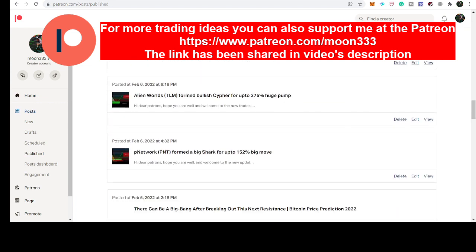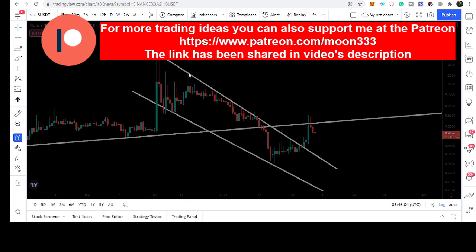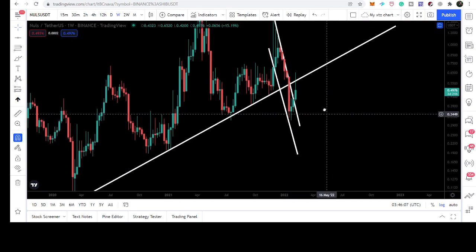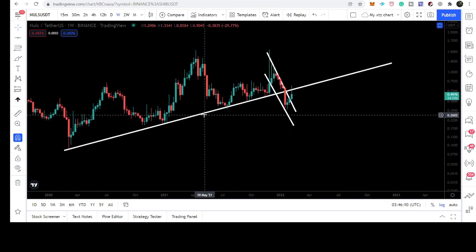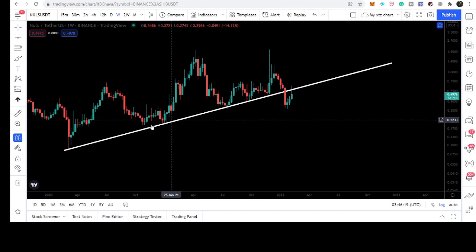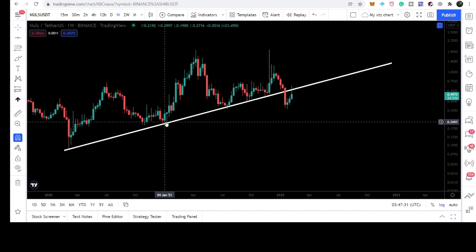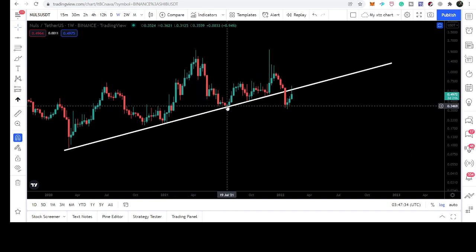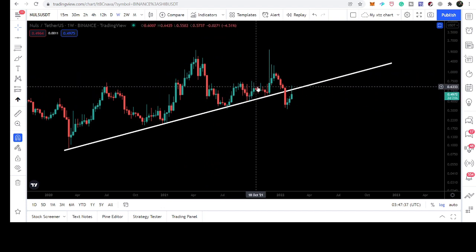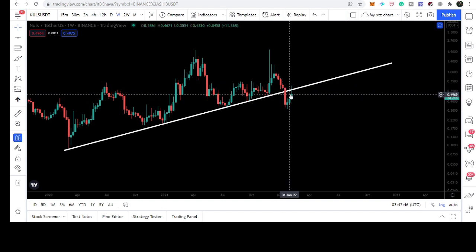So let's start the analysis. First of all, let me show you this weekly time frame chart, and this very big resistance level that NULS has on this weekly time frame. Previously you can see this resistance was working as a support. The price first found support here in the second week of March 2020, tested it in January 2021, then tested here in July 2021. After these two more tests, the price was again testing the support but broke down, and now it is retesting the previous support as a resistance.